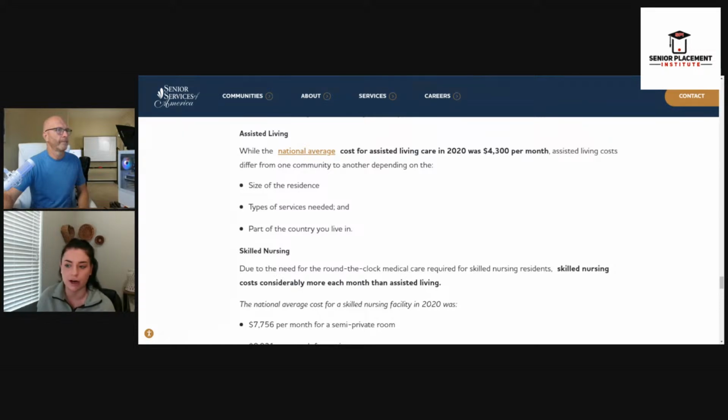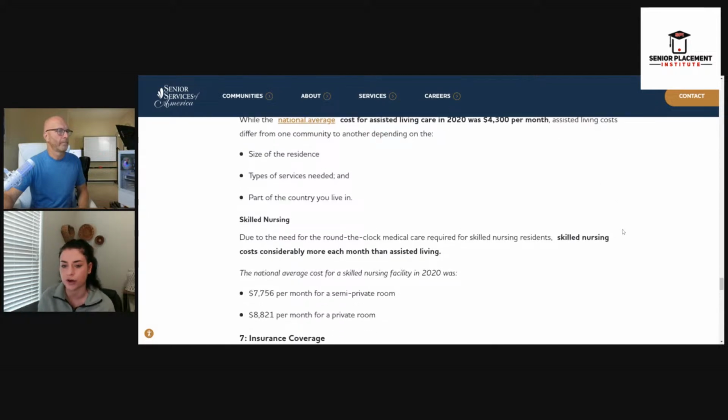That all depends on the care level and what type of room you're in. So many factors go into that monthly cost. Skilled nursing is usually just semi-private or private, and what is your per day rate? Pretty simple. For the most part, everything's included as far as care goes, but that's going to jump. It's saying in this article in 2020, anywhere from $7,700 to $8,800.